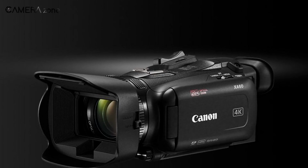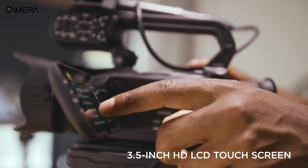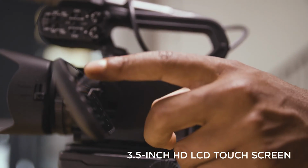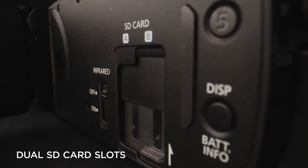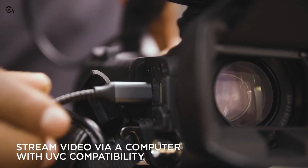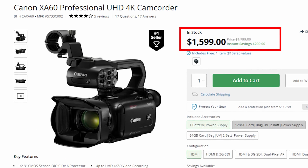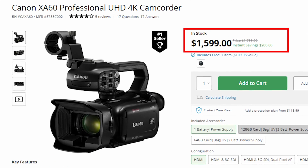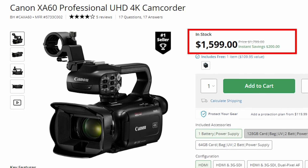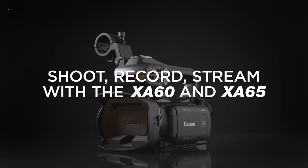It's great in low light too, with infrared shooting capabilities, and the touchscreen interface makes changing settings a breeze. Dual SD slots give you plenty of storage. It has professional quality audio recording, and you can even live stream over USB-C. For the price, the XA60 really gives you pro-level video quality and features without costing a fortune. Whether you're an enthusiast or a professional filmmaker, it's a great all-around camcorder.